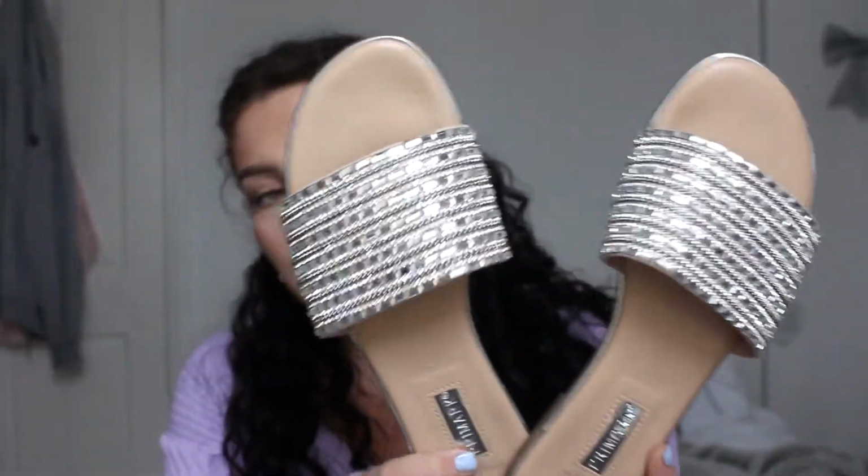Just some sandals, like glittery, in love. We all know I love a glittery thing.